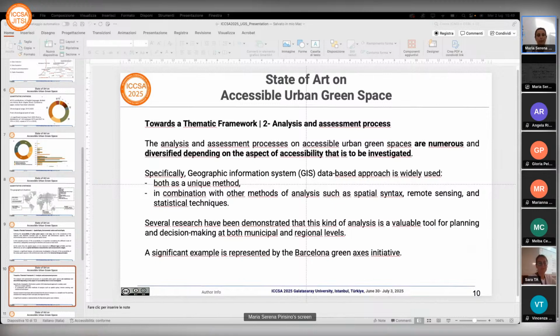A significant example is represented by the Barcelona Green Axis initiative. This project sought to convert 1/3 of the streets inside its 19th century expansion grid into green spaces, so enhancing safety and comfort for pedestrians, cyclists, and other social activities in urban environments. This basic analysis gives a comprehensive framework of the transformation of the way to connect green infrastructure systems and significantly increase accessibility to green areas.